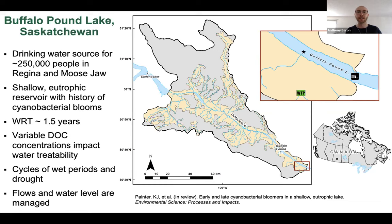And then it's also a prairie climate. So we get frequent periods of drought followed by wetter years. And that has important effects for what I'm going to talk about today, which is DOC concentration in Buffalo Pound Lake.